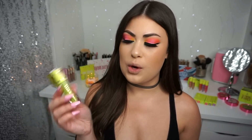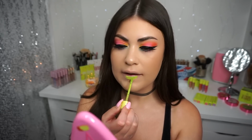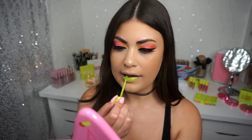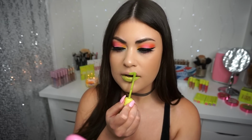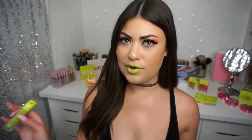Next up is the green out of the collection. This is the shade No Offense. And again, I would use this as an eyeliner or an eye product before I ever used it on my lips, but I will go ahead and swatch it for you guys. So this is No Offense on me, and it's giving me lizard realness.